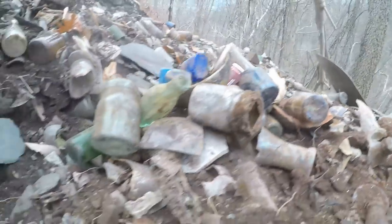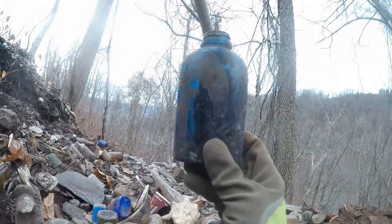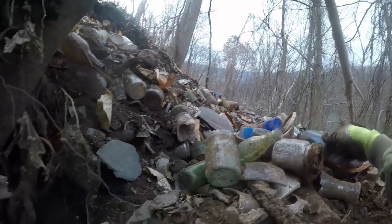Got a whole pile of stuff. Look at this blue bottle. I just found one the other day. That's why I didn't show it. I'm going to keep that one. Later.